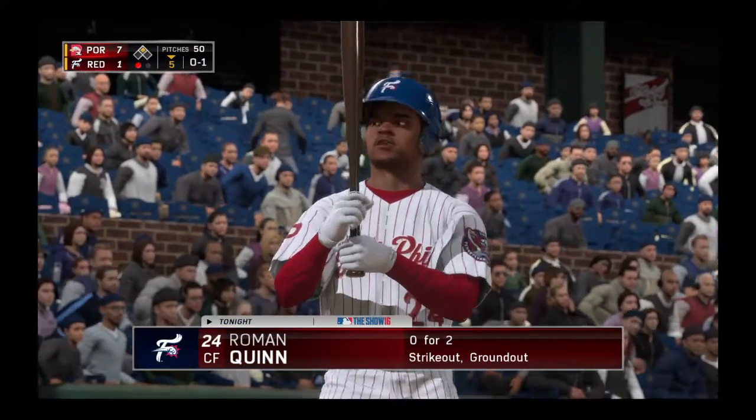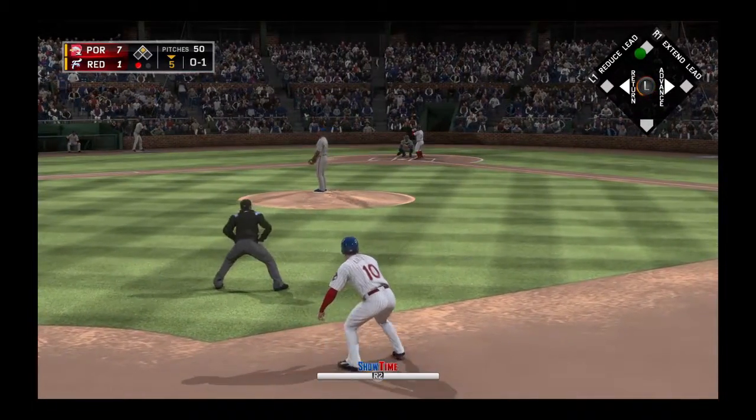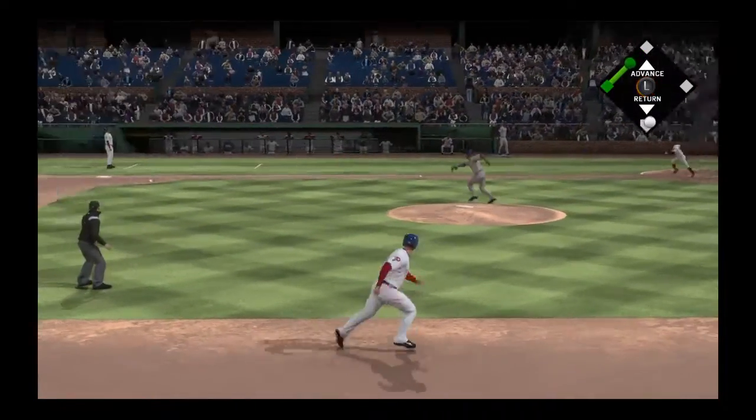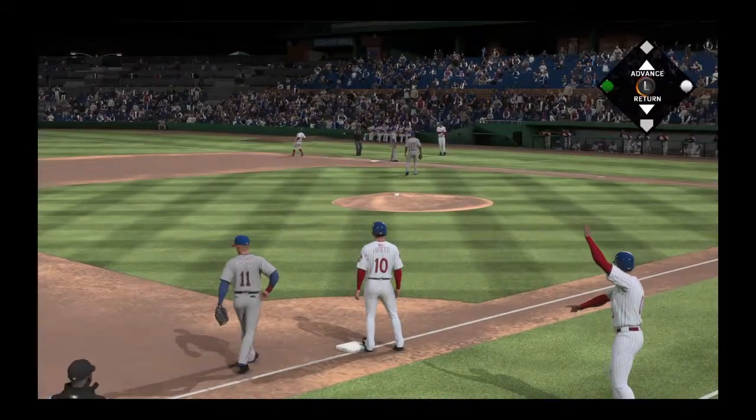Number 24 will dig in. 0 for 2 thus far. All right, come on now, let it fly. On the ground to the right side. Hold it here, hold it here. And he is in there.